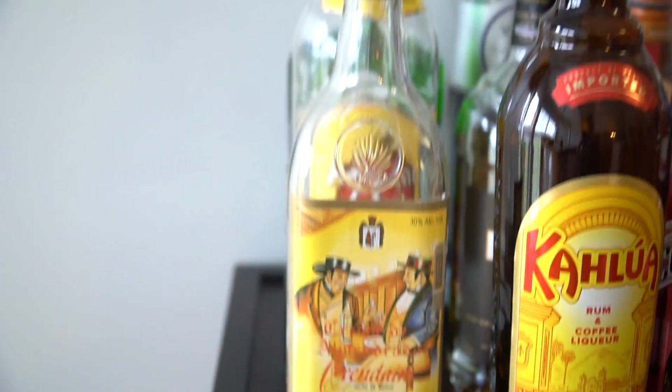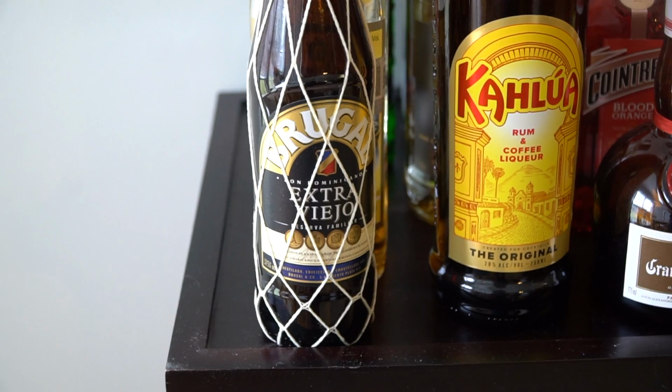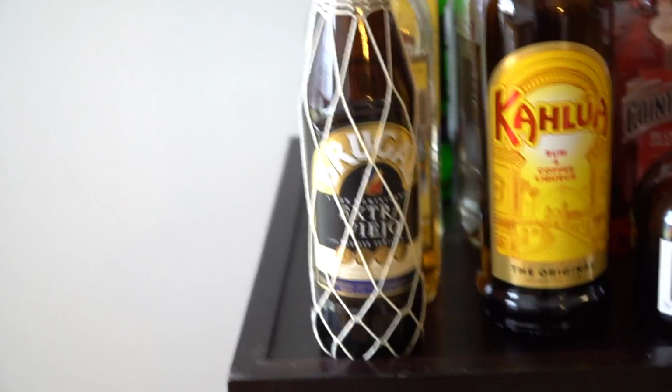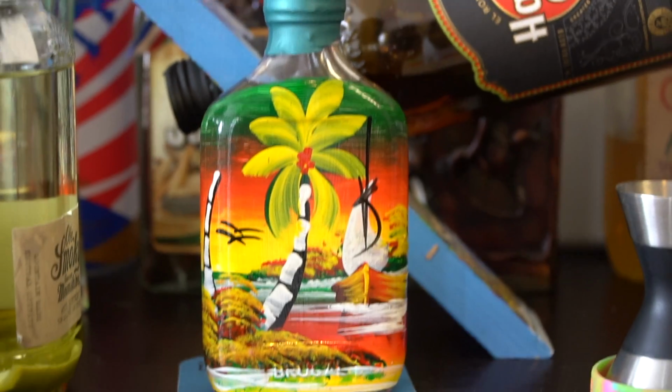Some very tasty and delicious orange tequila from Mexico. And then I have a Brugal rum from the Dominican Republic. Pretty tasty stuff. And then also from the Dominican Republic, I have my really pretty painted glass. Oh, I'm sorry, painted jar.